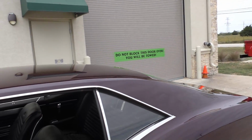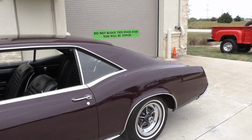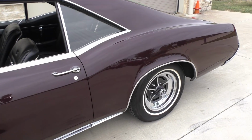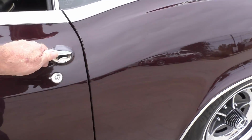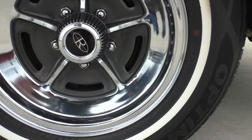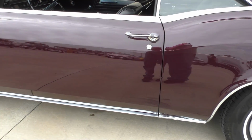Most, a good portion, and mostly all the upper surfaces on the car are original paint. It's had a little bit of maybe fix or blend here over the years, that kind of thing. But it's just beautiful, wonderfully straight. The door shuts nice. The trim's nice. These are the original Riviera wheels on it, the rally style wheels. You look at the trim, the wheel lip moldings. When we get inside, you'll see more.